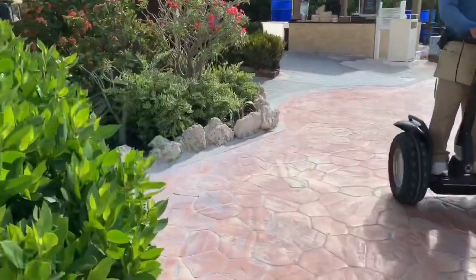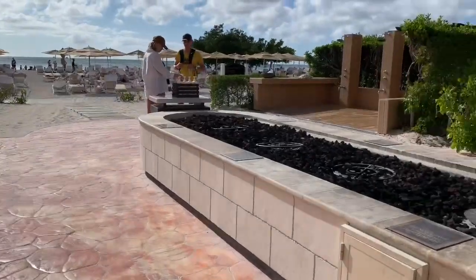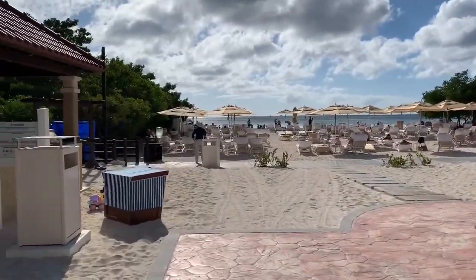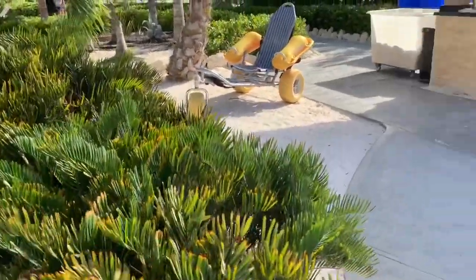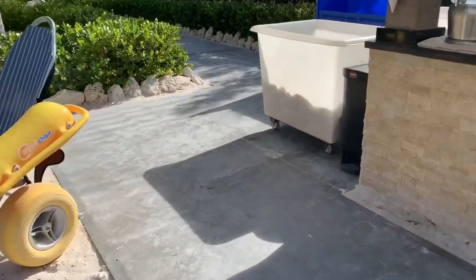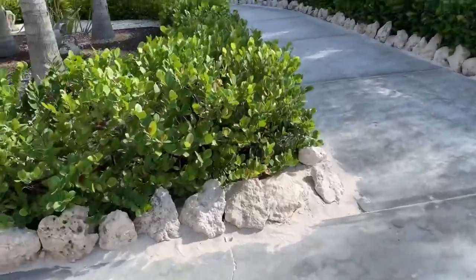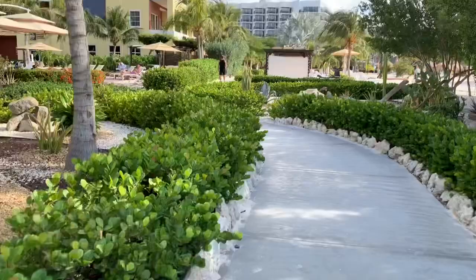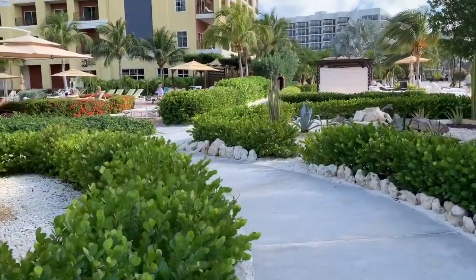The Segways you're seeing here kind of bug me, because I'm just walking over here, as imagined on my vacation, trying to relax, and then you have these staff on Segways popping out of nowhere. I don't think that's something that is relaxing to me as a customer.